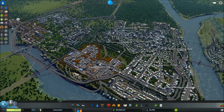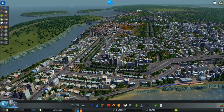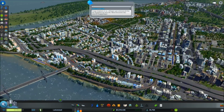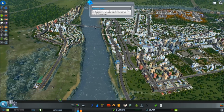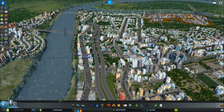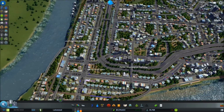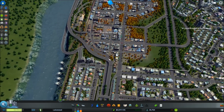Alright guys, so let's do a sign off right here. Let's call this a win for the day, because holy moly, we've been talking about doing this for a while now, and it finally has happened. And even though the city population isn't very high, just imagine when we have like 100,000 plus people. Everyone's going to be using this parkway. You can already see it. It's a much more popular choice than it was before.